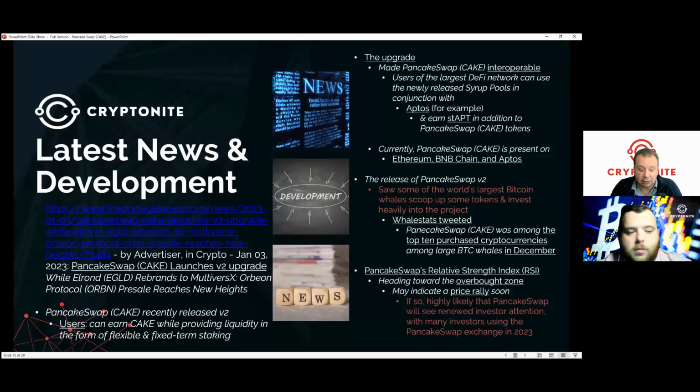Yeah. So they did an upgrade on what they do in regards to being interoperable with other big DeFi networks. In the Syrup pool now, you can do it in conjunction with Aptos. So now you can earn stAPT in addition to PancakeSwap tokens, the Cake. And they're currently present on Ethereum, the BNB chain, and Aptos. That's really a big thing, because now they're trying to work with other DeFi networks and expand beyond just the BNB chain. So that's the other thing that could make them a big player in the years to come.